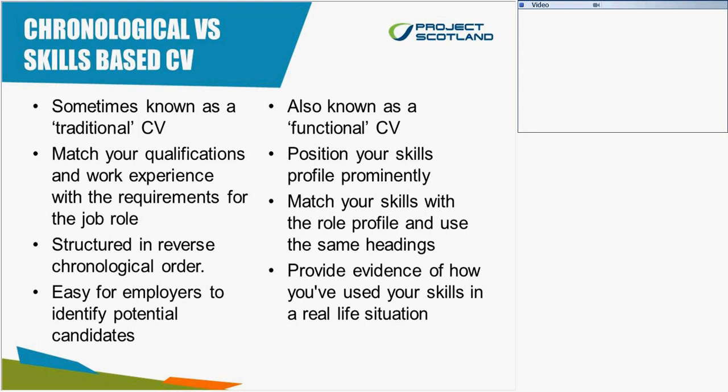The next one that we're moving on to is the skills-based CV. I use this if my mentee has gaps in their employment.